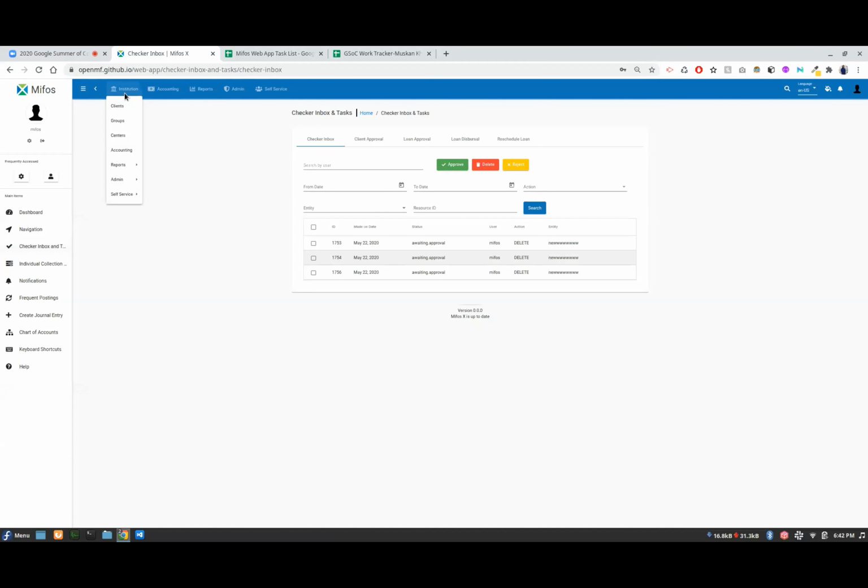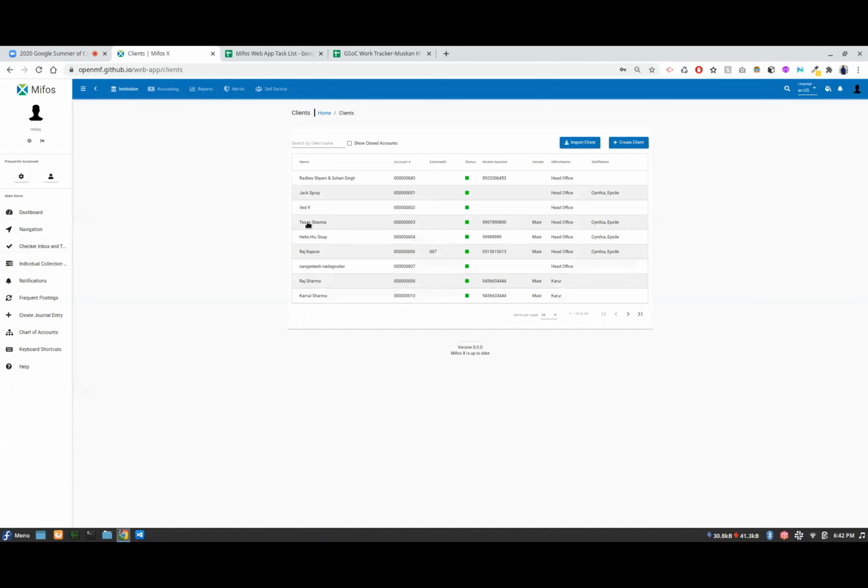To give previous context, a month ago we also showcased as a midterm showcase, and in that we showed all the work done in the first two phases of the GSoC period. So today I will start with the work done in the third phase of the GSoC period.